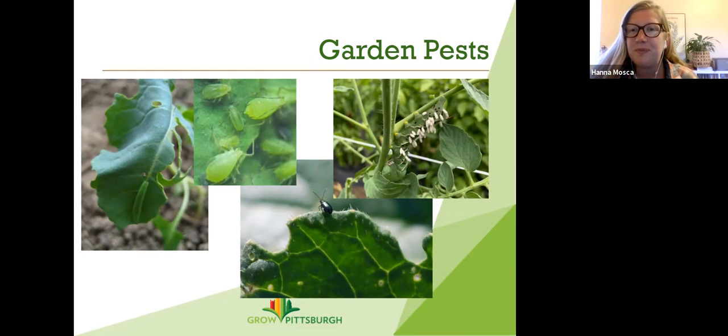Anybody know what's going on in the top right picture? This is one of my favorite things to find in the garden.